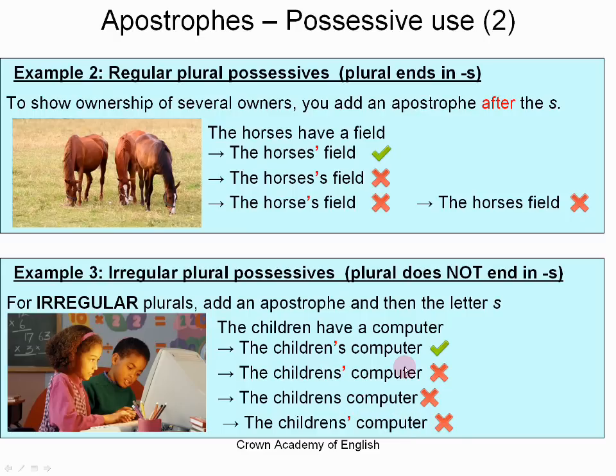I've made a mistake. This is the same. The second line and the fourth line, they're the same. So they're both wrong. It's just a duplicate. I've made a duplicate there.